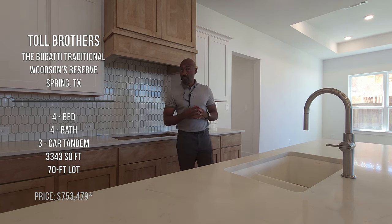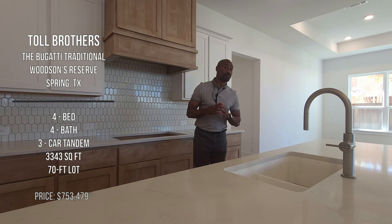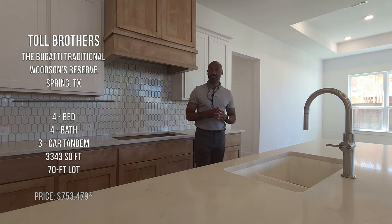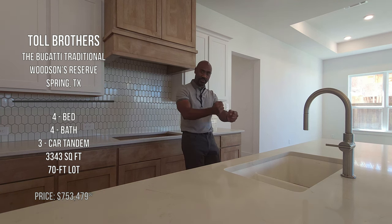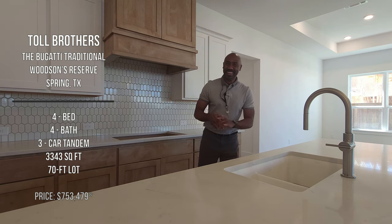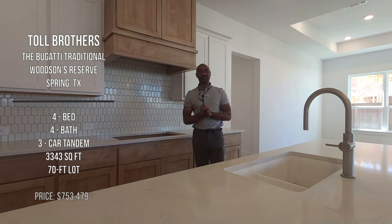We are in Woodson's Reserve, and we're going to be taking a tour of a Toll Brothers home today. It happens to be their Bugatti inventory that's available right now. Another one named after one of the fast sports cars that we see on the road. Well, wait a minute. I think we seldom see a Bugatti on the road. But anyway, this is their Bugatti inventory home that's available.